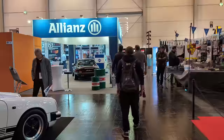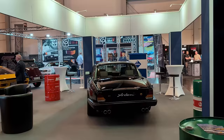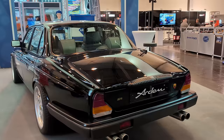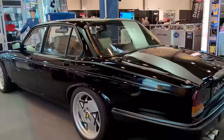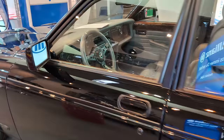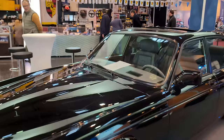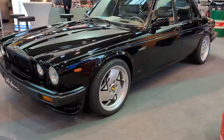Okay, this is such a neat piece. It's an Arden XJ6, everybody. They call it the AJ4, so it's a fully tuned car. Love the wheels. Look at those Arden wheels. Wow. Well, here's the information here. So an Arden Jaguar AJ4. Pull back. Oh man, that is so neat looking. Arden AJ4. That's a Daimler XJ6. That's so wild.